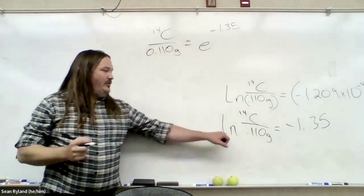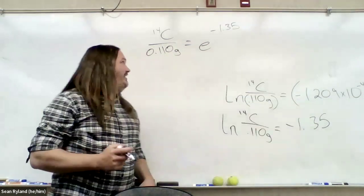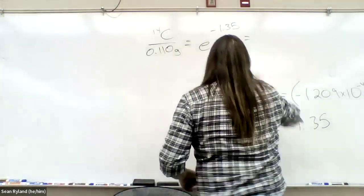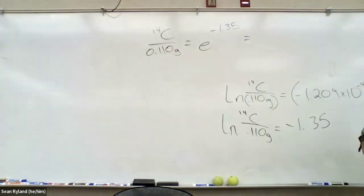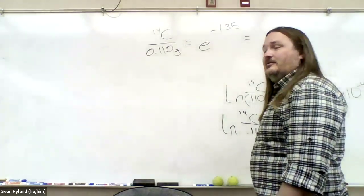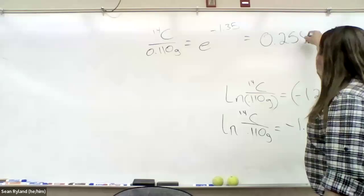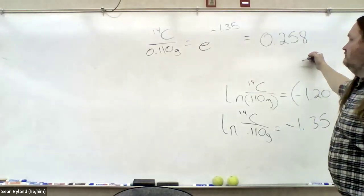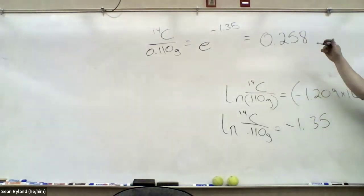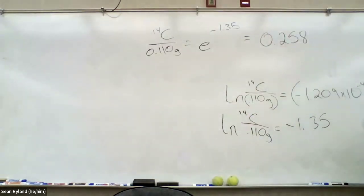Right, e to the power of both sides is going to cancel out the natural log on this side, and then it just turns us into a number over here. What is e to the minus 1.35? 3.87? So even if we didn't have a starting amount, that's the percentage that's left. About 26% of it is left over.